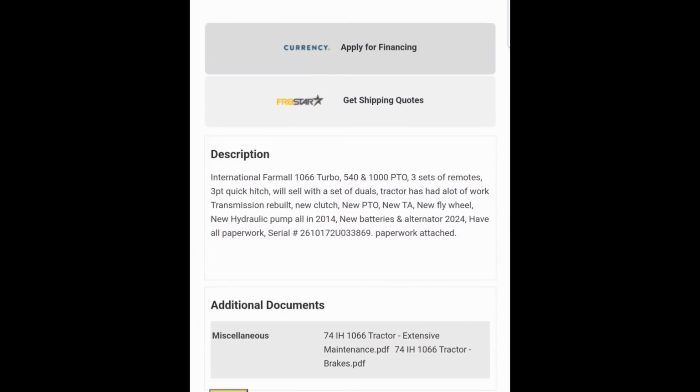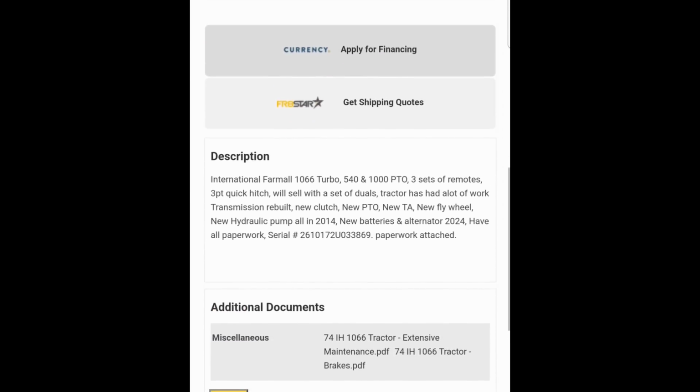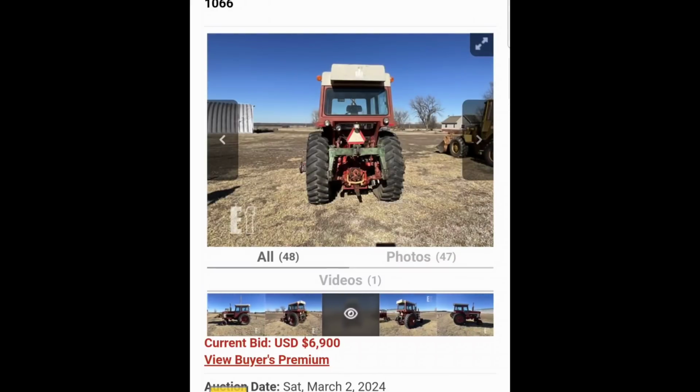And that darn silver barn, he's about 2.5 hours north of there. But if we go to the description right here, you know, a lot of stuff was done to it, but it was done 10 years ago. Now, you know as well as I do, to beat a tractor, I mean, you can do it in a day. It don't take 10 years. I'd be more interested in knowing how many hours have been put on that tractor in the last 10 years since the new PTO, since the new TA, the new flywheel, hydraulic pump, all that stuff. That's what I'd want to know. But yeah, let's listen to this thing run.